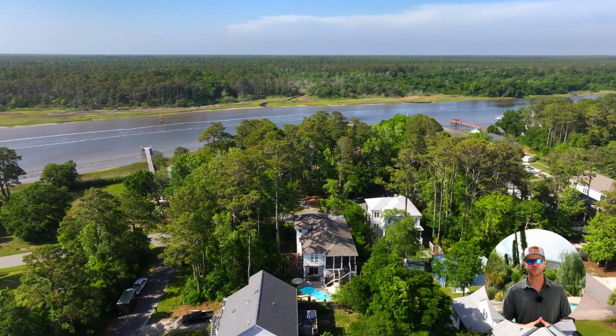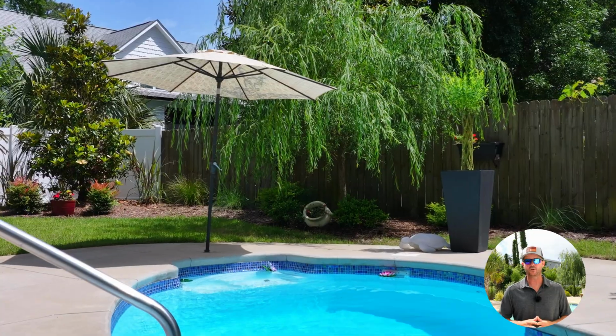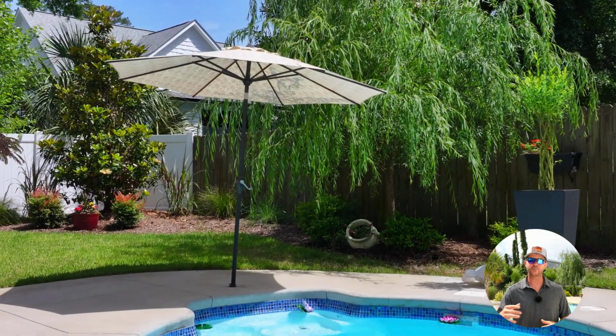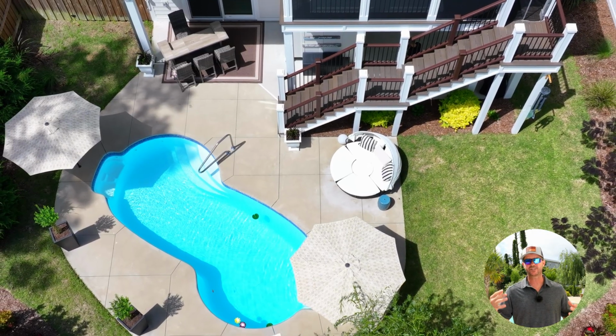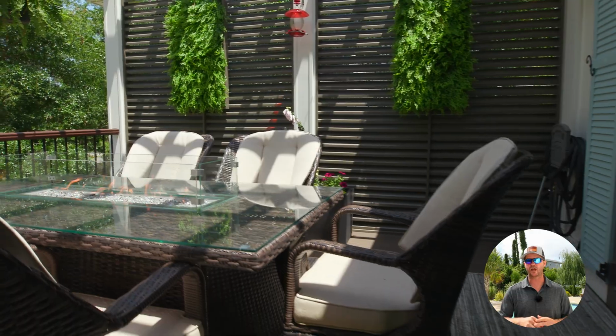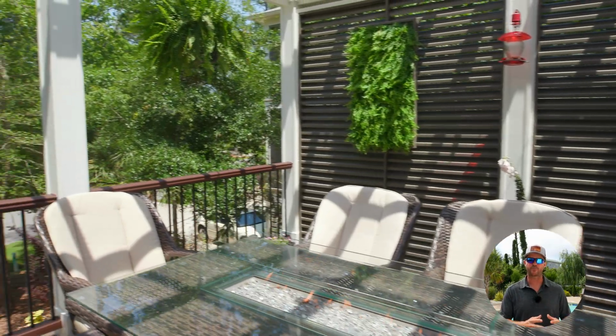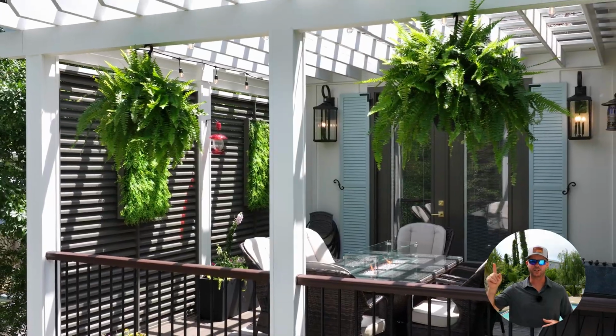This is a 3-bedroom, 3 full bath house, over 2,600 square feet. It was the 2023 Diamond Award winner, built by Seacoast Homes. The finishes in this house, every single detail is absolutely remarkable and stunning, and I just can't get enough of this property. I've got the link to the video tour of it.